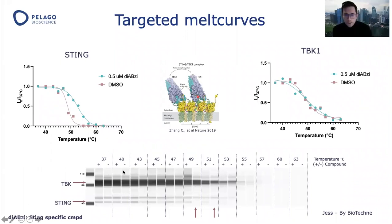So with JES, we could easily multiplex this, and as you can see, the bands are crisp, and size-wise, they don't overlap. To me, this data was quite interesting because I wouldn't have been surprised if TBK1 was also affected by the treatment, maybe a D-stab or something. But it may be that the compound is able to bind STING without affecting the TBK1 interaction. Or alternatively, that the melting behavior we see of TBK1 here and STING is from their monomeric forms, i.e. in this cell system, they do not form a dimer.